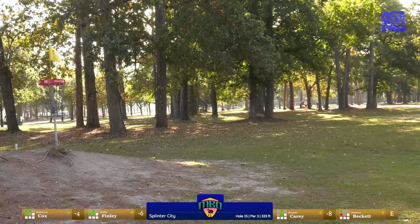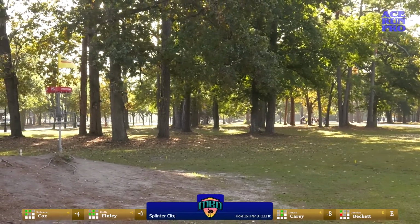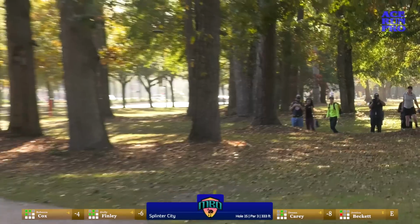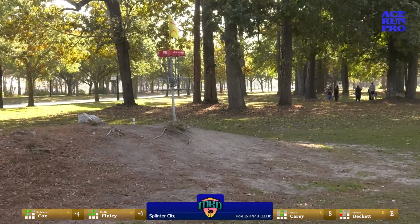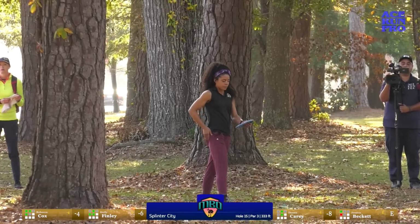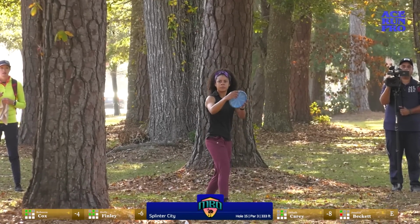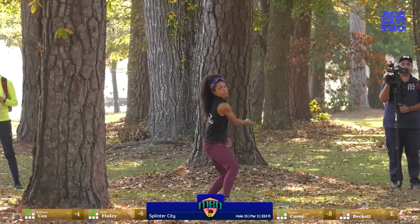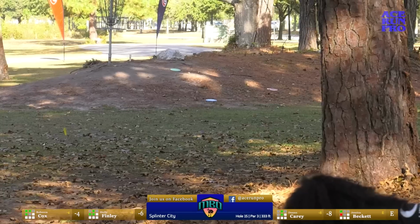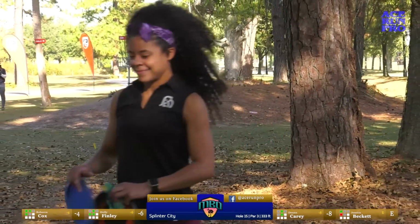Jessica with the hyzer flip and she's in the fairway. Beckett up first with a smooth putter up into the green. You've called it all round long. She's been super smooth with those upshots. Just expecting nothing else from her at this point, but utter smoothness. And Rebecca Cox with another good layup.